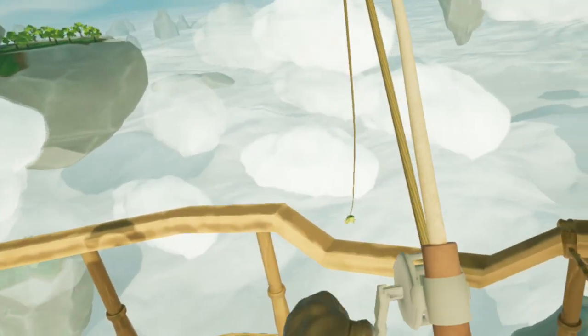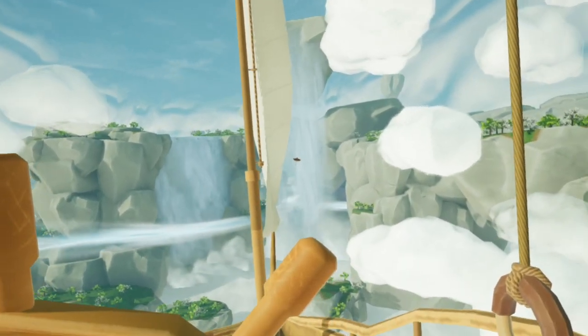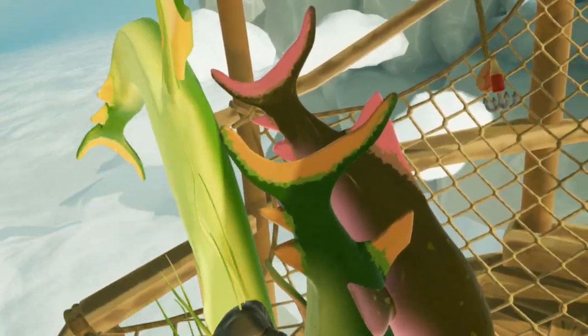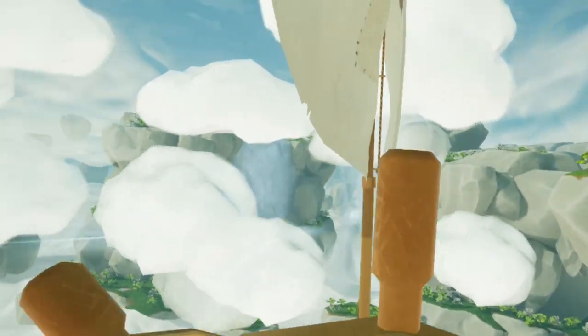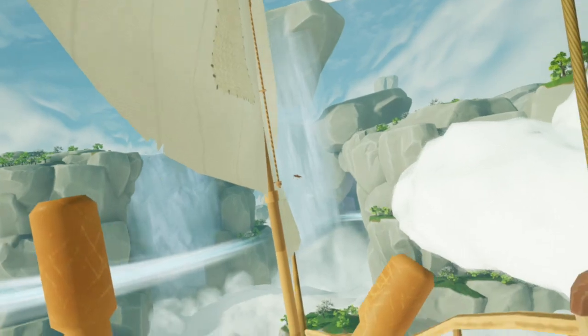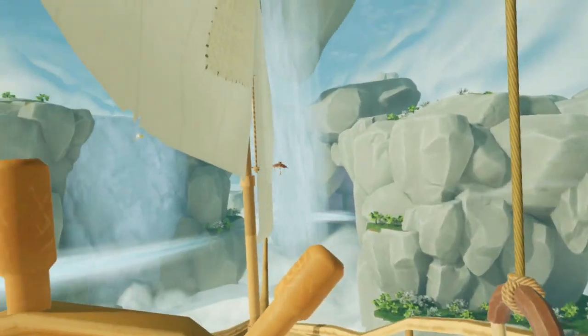And like I said, I loved it so much I just had to ride it again. This is like a great ride where you can actually take control of the steering wheel and guide your ship wherever you want, and it's just amazing. It's magical. This reminds me of why we got VR, for experiences just like this one. It just feels amazing floating above the clouds on this magical ship.